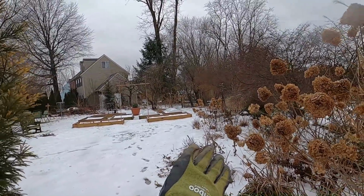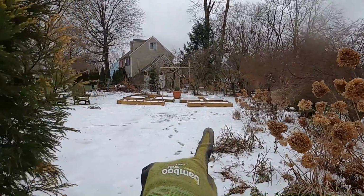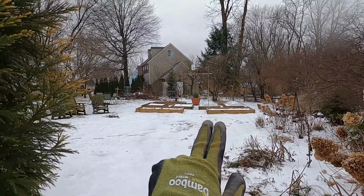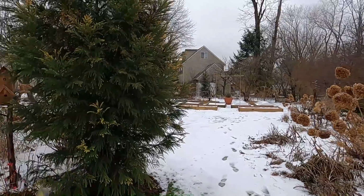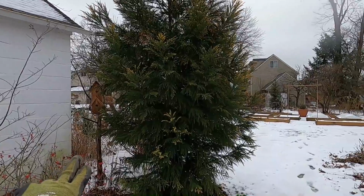gladiola, and hopefully purchase one that will arch a little bit this way, so that as it grows, it almost naturally kind of half frames the raised beds, because this Japanese cedar is going to continue to grow and it's actually going to touch the garage at maturity.